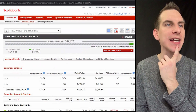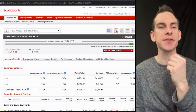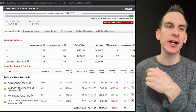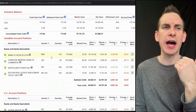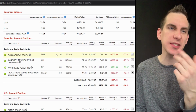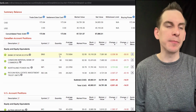So let's get right into this, guys, starting with the tax-free savings account. As always, my favorite account where all that tax-free dividend income comes in. A lot of dividend payments coming in. I had a DRIP set up, so I had some share buybacks going on. Taking a look, I got $173 in dividends, I think, pretty much over last week. I got CM shares that just got paid out. BNS is still on a DRIP, and I haven't received that share payout yet, but even still, I love these banks where they're sitting right now. I wish I had a lot more money and I'd be buying them.